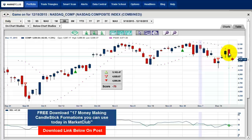Same thing on the NASDAQ. You can see this is the NASDAQ Composite Index. Engulfing line, very distinctive here. Closed lower, not a good sign. We closed last week on the NASDAQ at 4,934, so we're only about 40 points away from closing unchanged for the week, and it's been, as I said, a heck of a week.